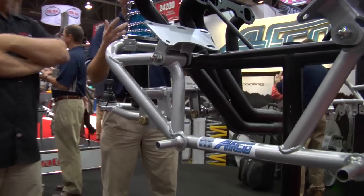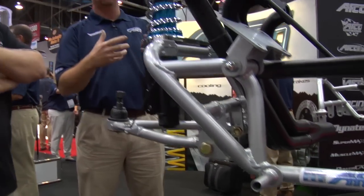Basically we can say that this has got the best weight to strength ratio in the marketplace. Total package, by the time you remove your factory K-member, get rid of your factory lower arms and put our tubular pieces on, you're going to save 45 pounds. It allows for better header clearance to the oil pan. It keeps track width and wheelbase correct, so you don't have any problems there.